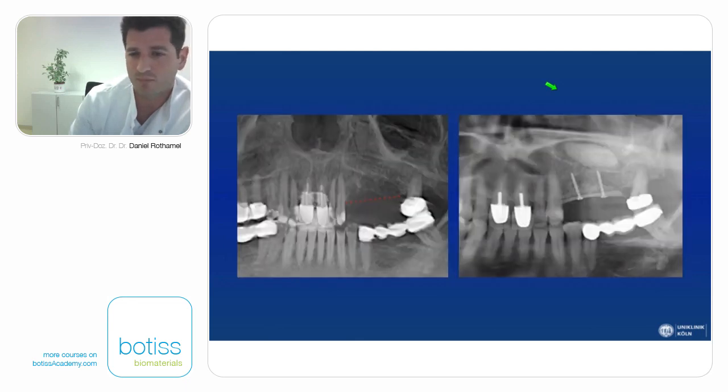And when we look at the postoperative X-ray, we can easily see that we performed a sinus grafting for vertical bone reconstruction, and also a crestal application of a bone graft to make sure that we have also the bone in the right position to perfectly dimensionally place the implants.